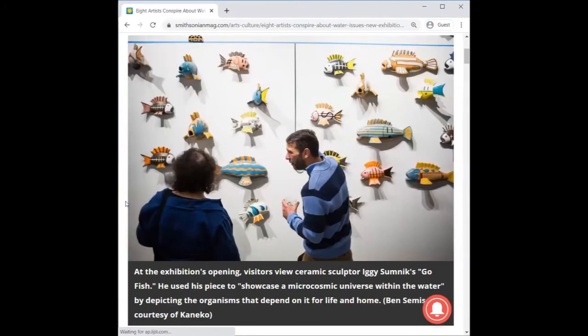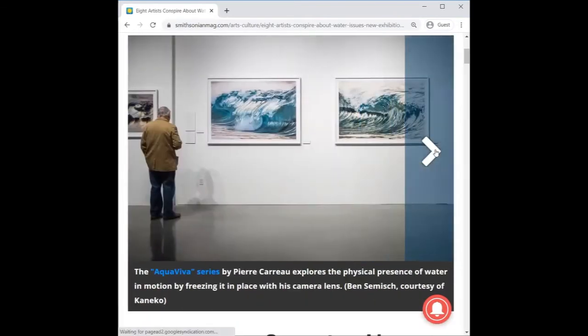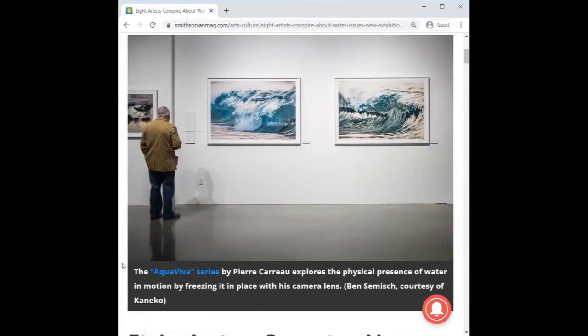Got some artwork with fish, lots of different sculptures, which is pretty cool. I kind of like how some are coming out and some are swimming into the wall. This series explores the physical presence of water in motion by freezing it in place with his camera lens. So that's super cool. It's crashing waves you don't always see frozen in time, but that's a really neat way to look at ocean water.